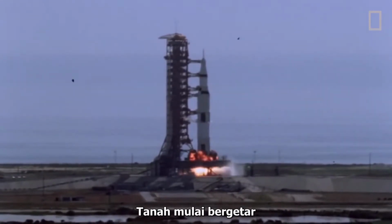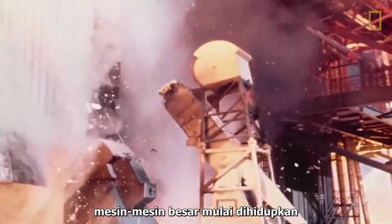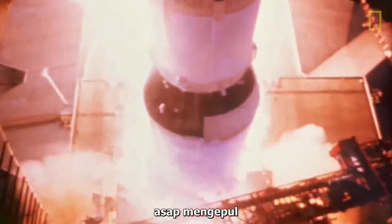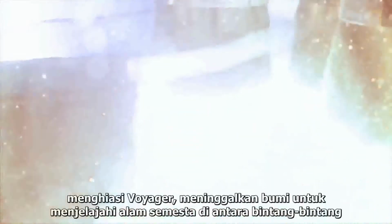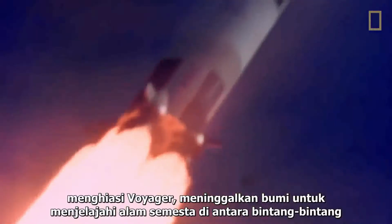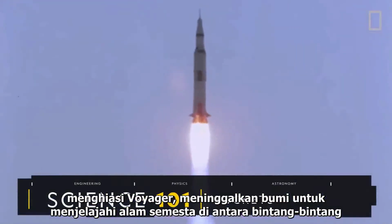The ground begins to tremble. 3, massive engines roar to life. 2, billowing clouds of exhaust. 1. And in a blinding pillar of fire, liftoff. We have a liftoff. A mighty Voyager leaves the Earth behind to explore the vast universe among the stars.